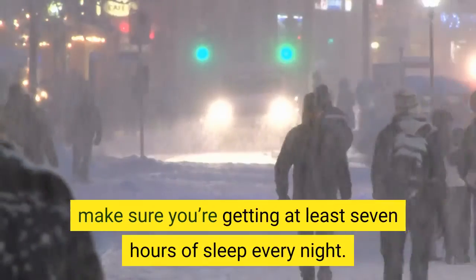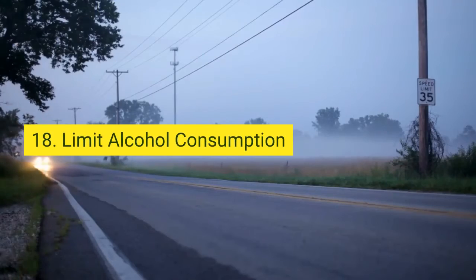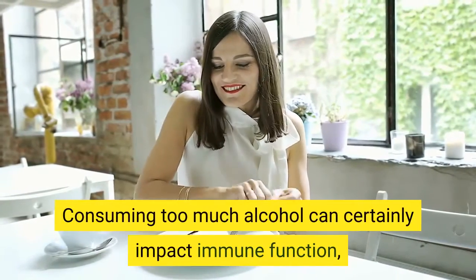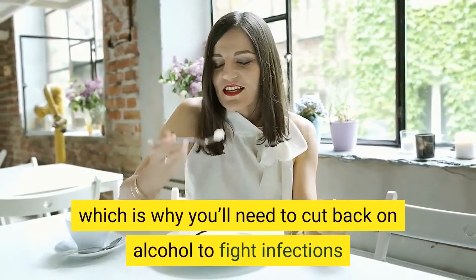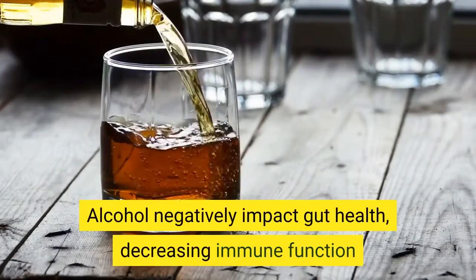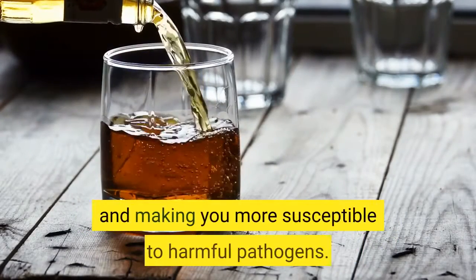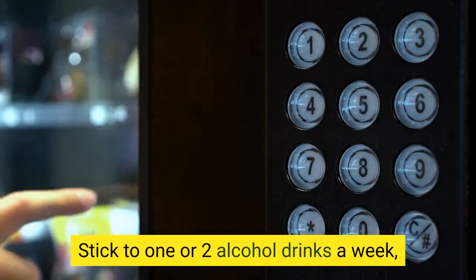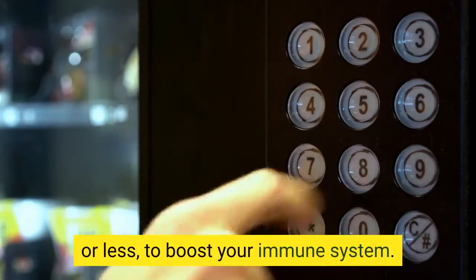18. Limit alcohol consumption. Consuming too much alcohol can certainly impact immune function, which is why you'll need to cut back on alcohol to fight infections and promote immune system health. Alcohol negatively impacts gut health, decreasing immune function and making you more susceptible to harmful pathogens. Stick to 1 or 2 alcohol drinks a week, or less, to boost your immune system.